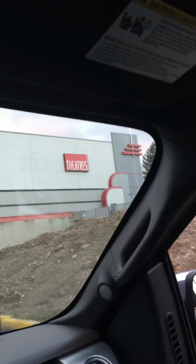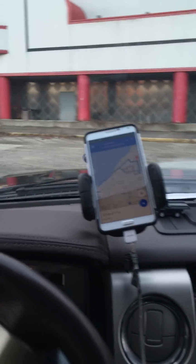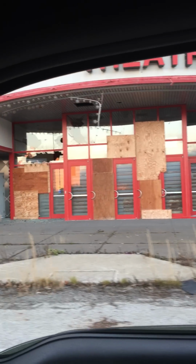Second run theater, guys, you know what that means. The second run movies. It's the movies that have been played, but then we can go and get in for $1. But let's look at it now.